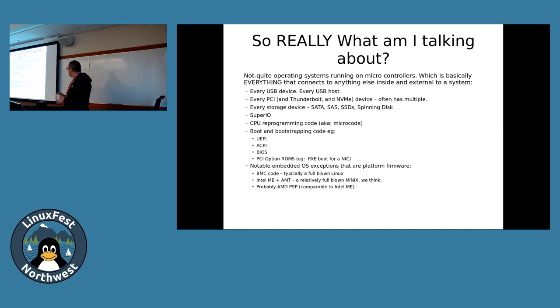We've got Intel ME and AMT, I kind of got ahead of myself. Intel did not make this public per se, but it became public when there was a vulnerability in ME and AMT. That is actually a processor inside your processor running a full-blown version of Minix, which again is not GPL licensed, so they're fairly free to use that without re-releasing the code. I'm guessing that AMD PSP works the same way and is also running some variant of a full-blown operating system, but I can't confirm that.